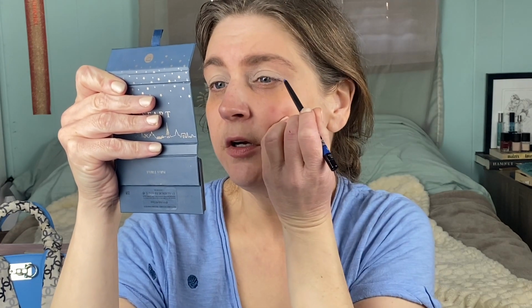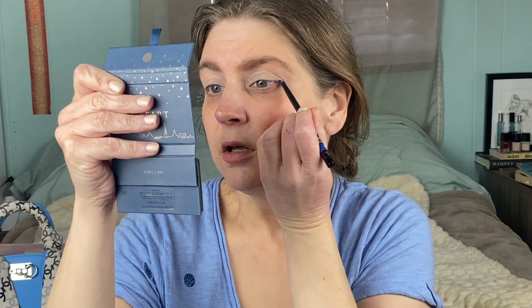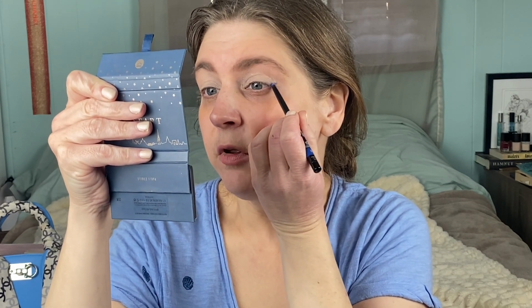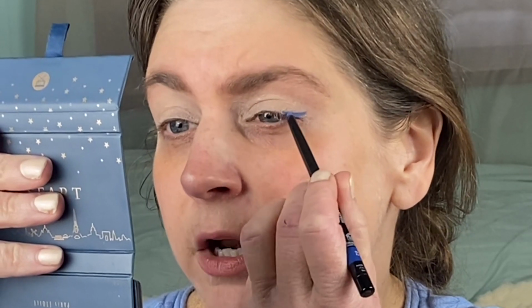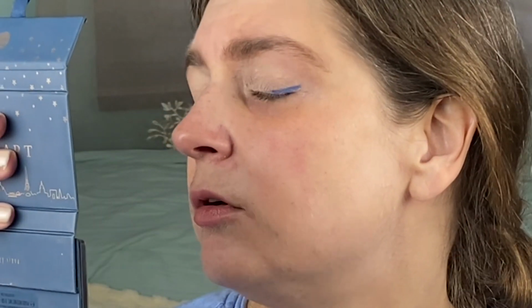I just get right in there close to my lash line because my lids are not incredibly smooth. So just get right in there and get some pigment. As you can see, that is some beautiful blue pigment. I am really, really happy with this color.